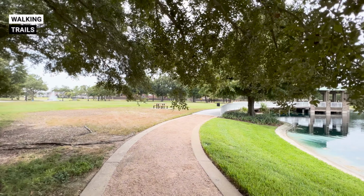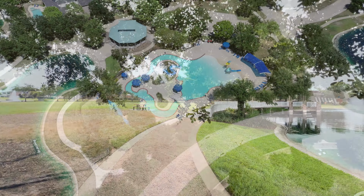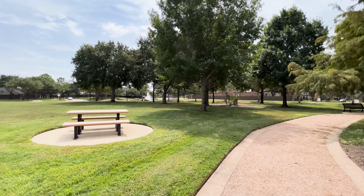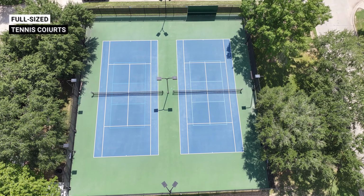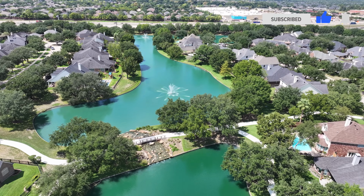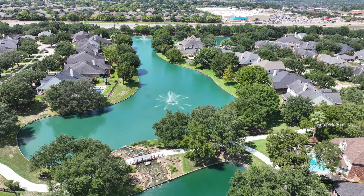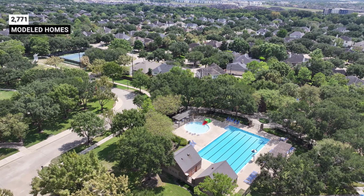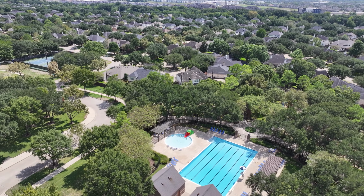We have walking trails. If you're part of this HOA, you have 4 pools, parks, and tennis courts, and you have easy access to shopping, entertainment, and golf, if that's your thing. So we are in this beautiful area, and I am so happy to be able to show you this home today. Homes sold out more than 20 years ago, but every so often you have some really great homes coming up on the market.